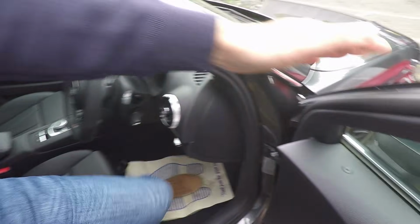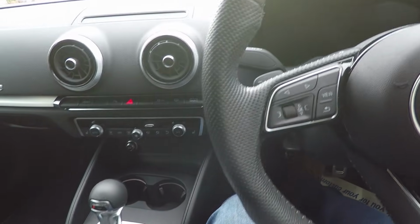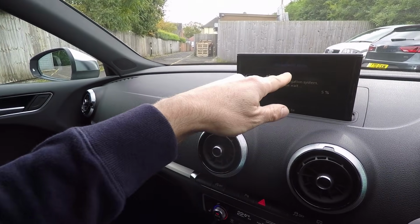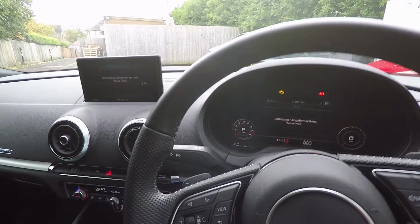Let's just get in and have a closer look then. So this is a very last of the line Mark III S3. They gave you virtual cockpit as standard. You had the pop-up screen there. Look at that lag, people. It's not just Mark 8 Golf, that lag. That's going to take a while. So we've got virtual cockpit here. You can have navigation on both.